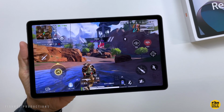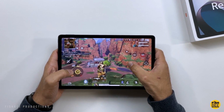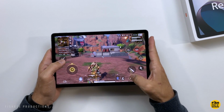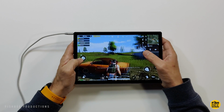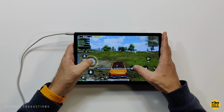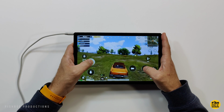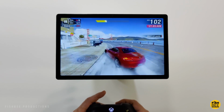And then gaming is going to be somewhat similar between the two as well. Sort of a toss-up on which one is better. I might give the Redmi Pad the slight edge just because you have the 90 Hz refresh rate, but you can't really go wrong with either when it comes to gaming. Both can play games like PUBG Mobile, Asphalt 9, and Apex Legends Mobile fairly smooth for the most part, and I think most people are going to enjoy gaming regardless of which tablet you go with.